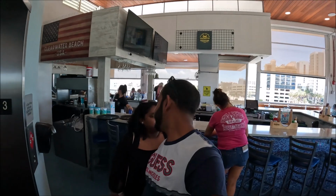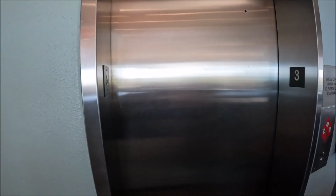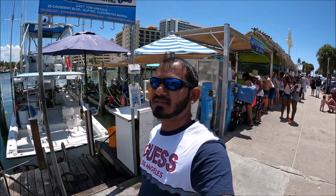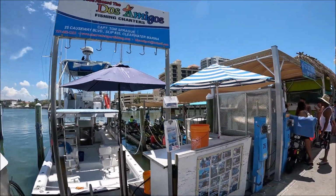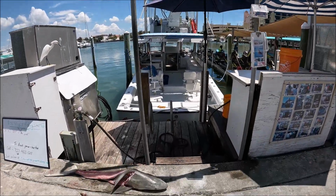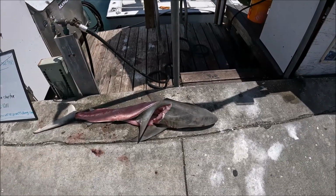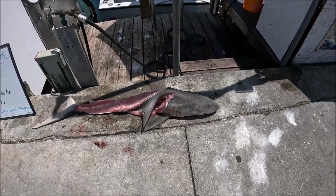Just finished. What are we doing now? We don't know what we're doing now. Yeah. So we're heading downstairs. We walk in here on the pier side. Check this out. And we see something here. So you get this, those amigos fishing charter. That's their boat. And this is a shark that might catch, fillet out the shark there. That's pretty cool.